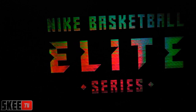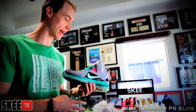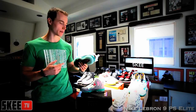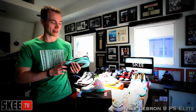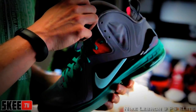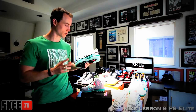Right here, these were probably the third most anticipated shoe of the year, behind only the Yeezys and the Galaxy Foamposites. It's the LeBron Miami Vice, aka South Beach, some people are still calling them that, edition LeBron Elites. Now, to tell you the truth, I was probably more hyped for this than any shoe this year, but when I got them, still a dope shoe. Didn't live up to the hype that I was expecting, maybe because I thought they'd be the best shoe of the year, but overall still a great classic LeBron colorway.